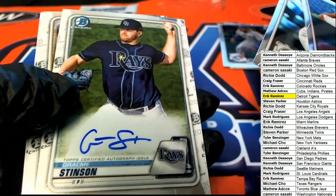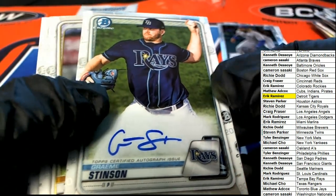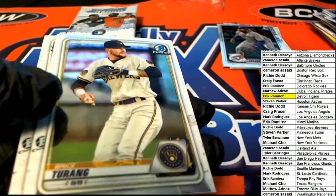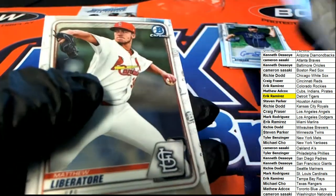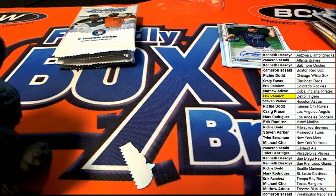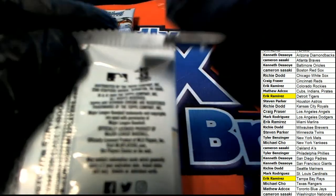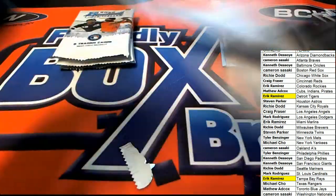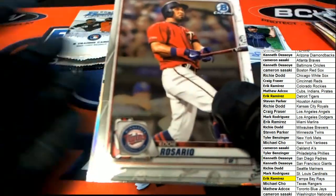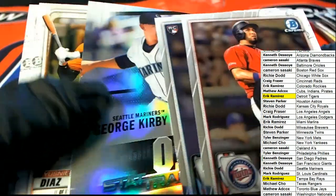What kind of hit do we have here? The Rays owner, congratulations. Tampa Bay pulls the one down. Look at that. It's Eric again with another nice autograph. Eric has got some good luck going on right now. Keep it going, Eric. Nice one right there.